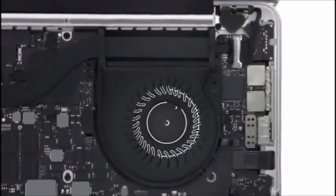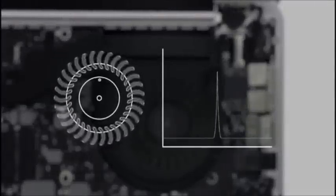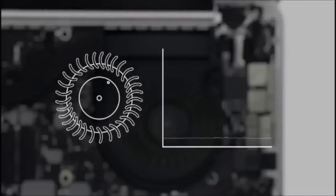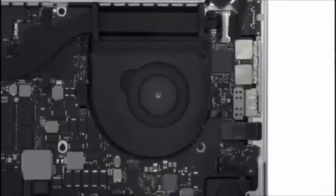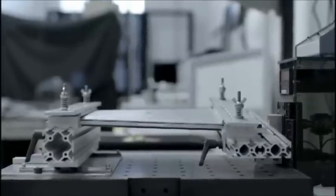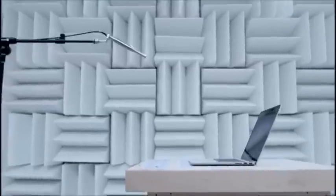In most fans, the blades are positioned symmetrically, which creates a single, identifiable frequency. We positioned ours asymmetrically to spread the sound over a variety of frequencies, which makes it seem quieter and less intrusive. Every part of the enclosure makes a contribution that directly benefits the user. The vents are also part of the structural system, creating strong beams that actually increase the rigidity of the overall product. It truly takes an obsessive approach to make a product this meticulously designed and engineered.